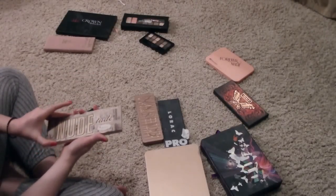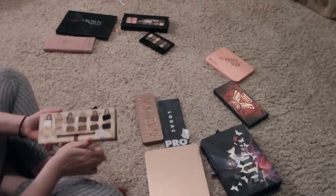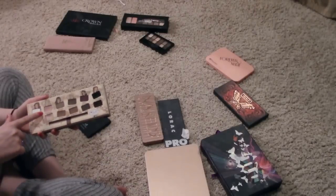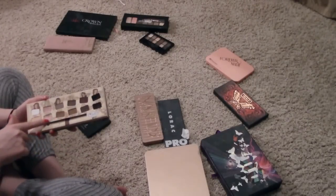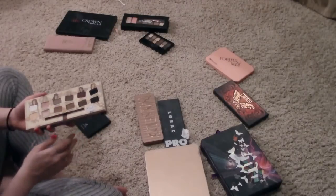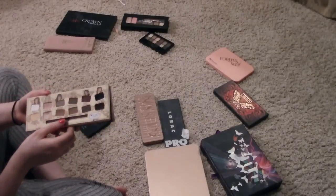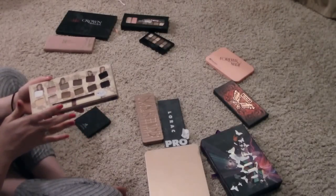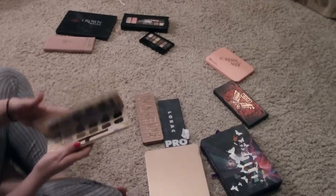Another one I'm going to be keeping is the Nude palette by The Balm. This was one of my very first palettes that I ever had. Standoffish, Stubborn, and Sultry all have a pretty good dip in them. This was a really great favorite of mine, and I absolutely love the shadows that The Balm has produced in this. This is the only Balm palette that I have, but I really do enjoy it, so I'll be keeping that one.